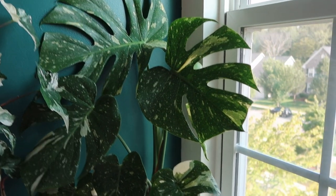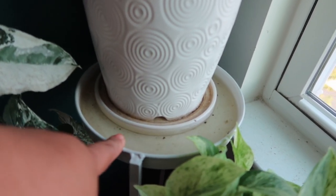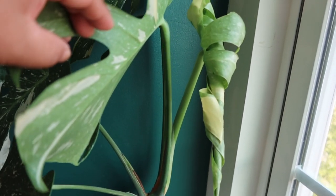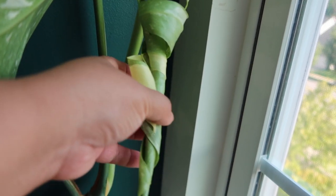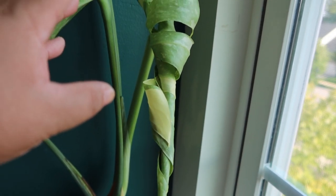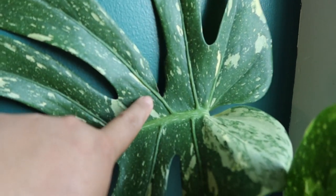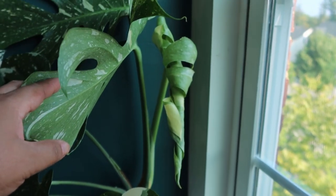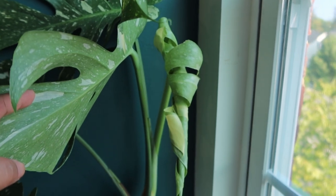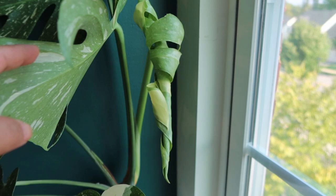But anyway, right now I'm trying to water it. There's still some water at the bottom that I'm trying to get it to absorb. And this is the new leaf that I'm still waiting to unfurl. This one looks like it would have a lot more white in it, but I'm not trying to force it to open like I did with this one, which resulted in this tear. So I'm just letting it unfurl on its own. Hopefully in my last and final update before this video goes up, we could see it completely unfurled.